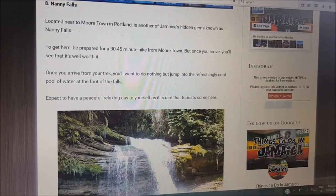I prefer my avocados a bit softer, so I'll put it in a good spot to ripen. So we're gonna try and mission to Nanny Falls. And it's Sunday here, so the taxis don't run quite as well, but we'll just see how we go.